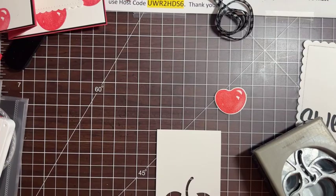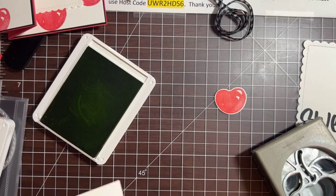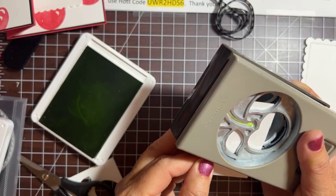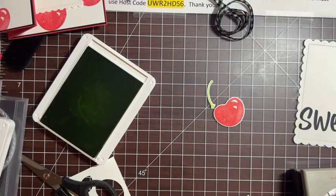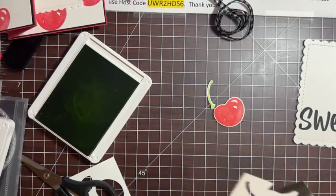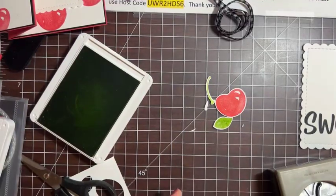Let's do that again. Now I'm going to end up with this. It's going to end up punching out the leaves and the stems just out of white. So you are wasting a little bit of paper that way. All right, let's do the stem. We're doing a lot of the same stamping tonight, right? I'll do this one kind of up here. And we'll line that up. Okay, got stem.